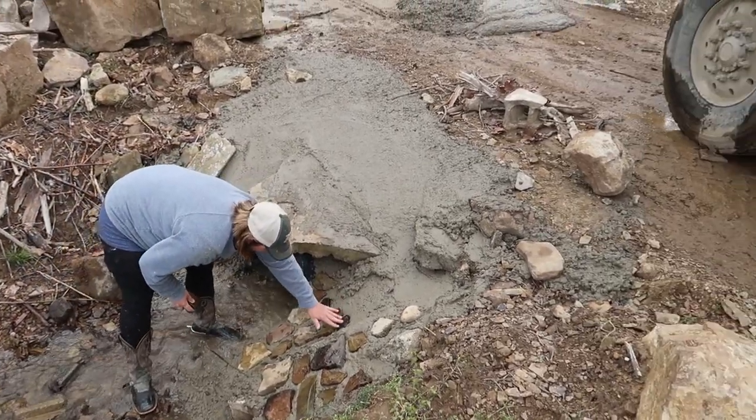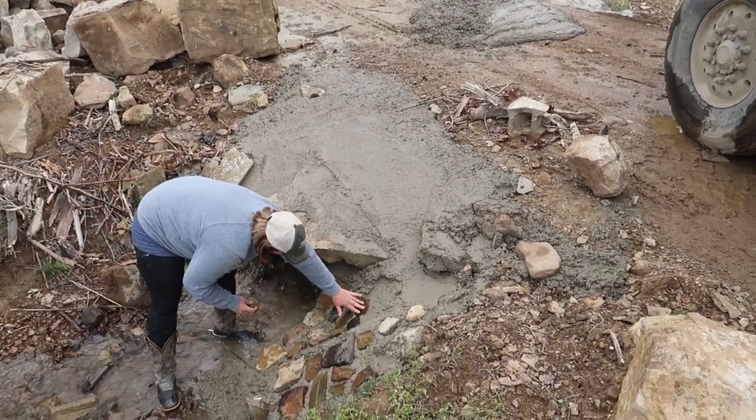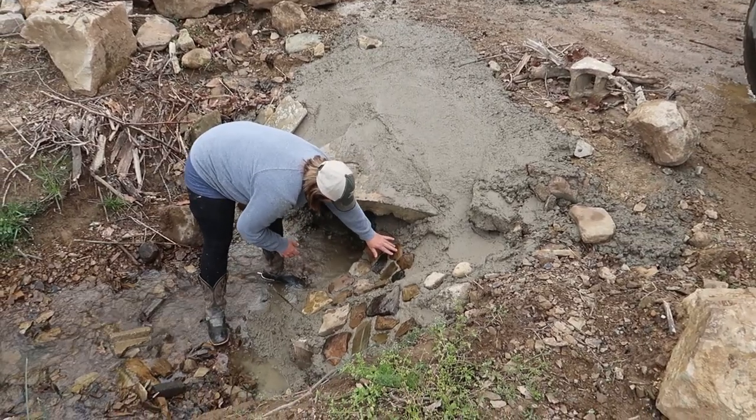With a little bit of that leftover concrete we put around this head wall, she's gonna stack these stones in there nice and pretty.